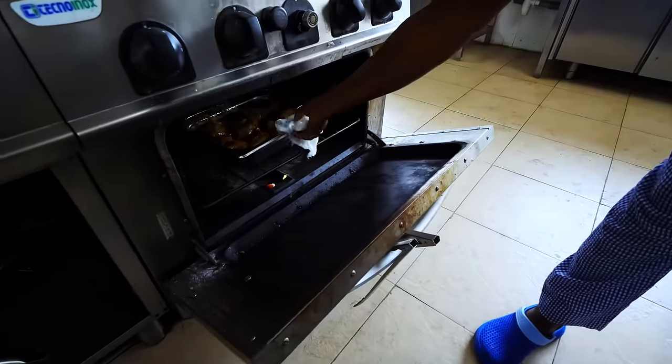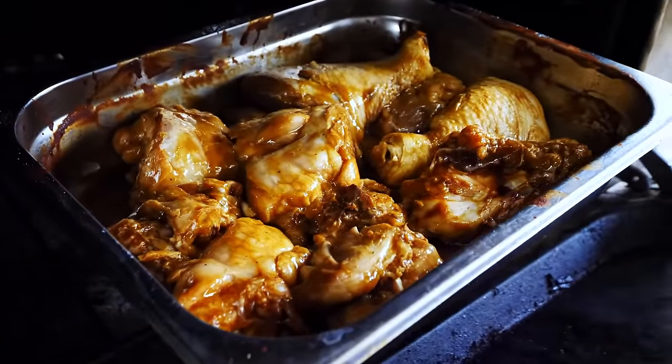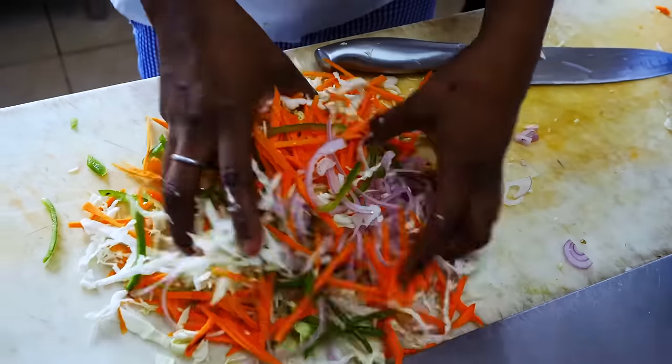So I'm back in the kitchen and here they're making grilled chicken with veg stew and garlic rice. So they're cooking it right now. She just grilled the chicken and then she put it into the oven. So she grills it, then bakes it. And then over here, she's cutting up all the vegetables. So cabbage, carrots, onions, green pepper, tomatoes. 20 minutes, right? Hopefully.